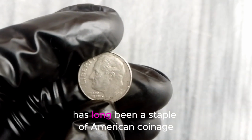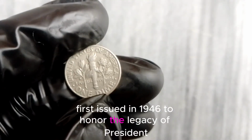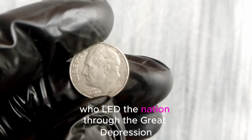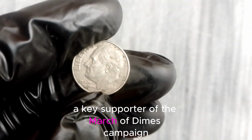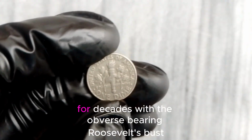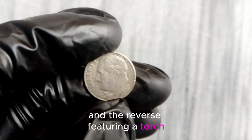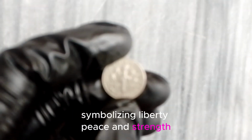The Roosevelt dime has long been a staple of American coinage, first issued in 1946 to honor the legacy of President Franklin Delano Roosevelt, a towering figure who led the nation through the Great Depression and World War II, and also a key supporter of the March of Dimes campaign, which helped eradicate polio. The design has remained relatively unchanged for decades, with the obverse bearing Roosevelt's bust and the reverse featuring a torch flanked by olive and oak branches, symbolizing liberty, peace, and strength.